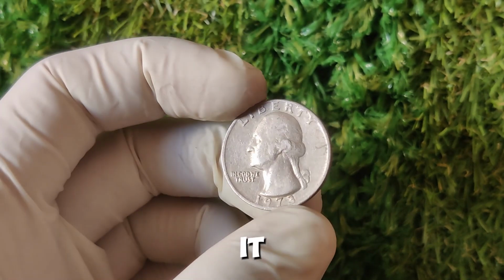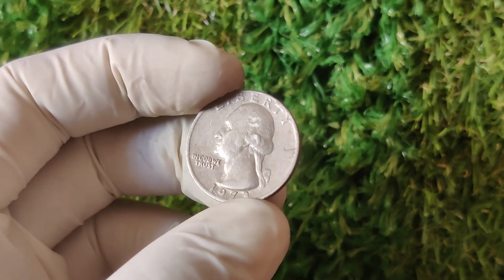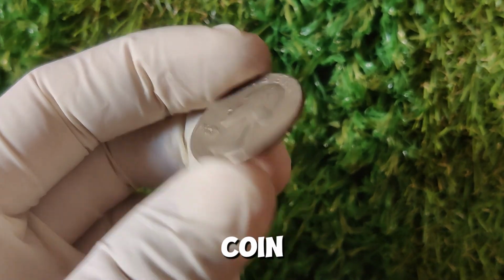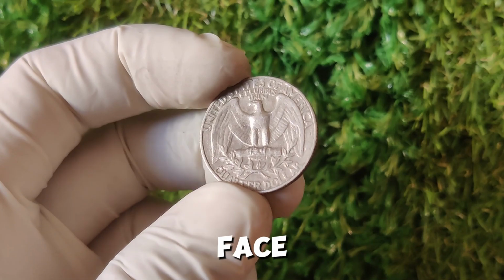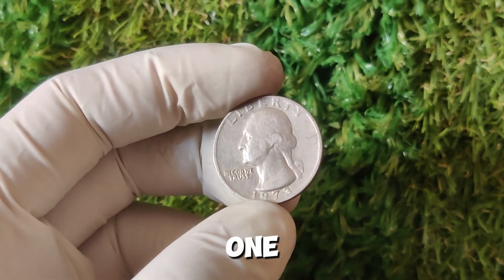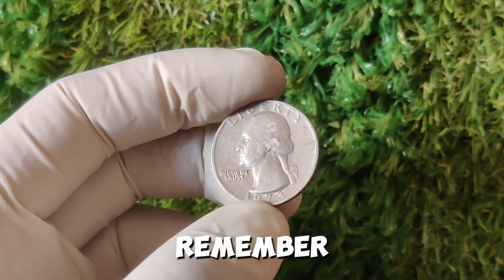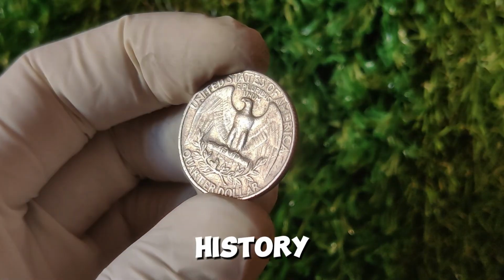So, there you have it, the amazing story of the 1973 Washington quarter. Whether it's a mint error, a proof coin, or a high-grade rarity, these coins can be worth far more than their face value. Who knows? You might already have one in your collection or pocket change. Remember, every coin tells a story, and yours could be the next one to make history.